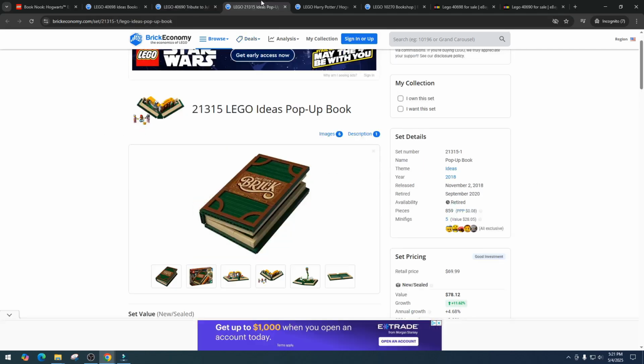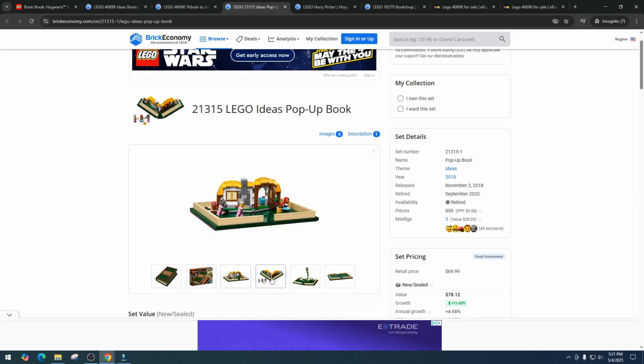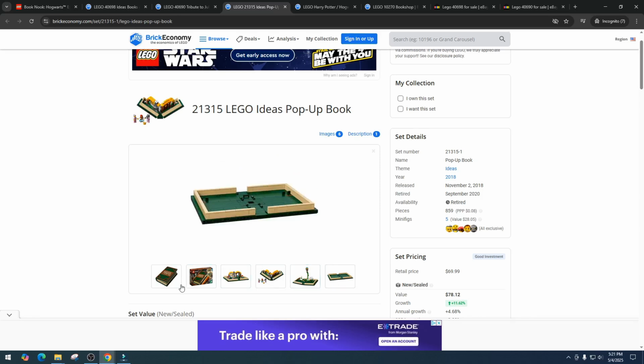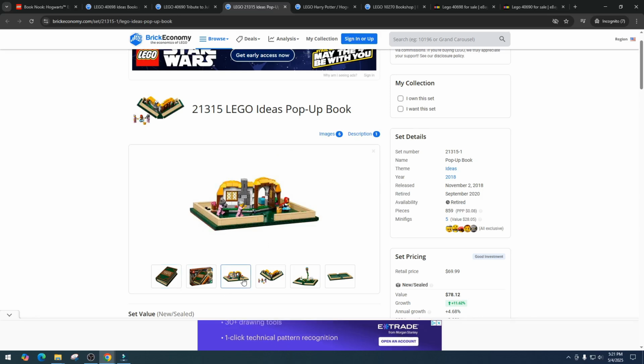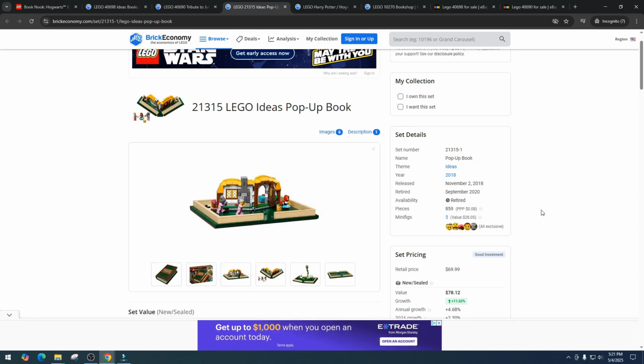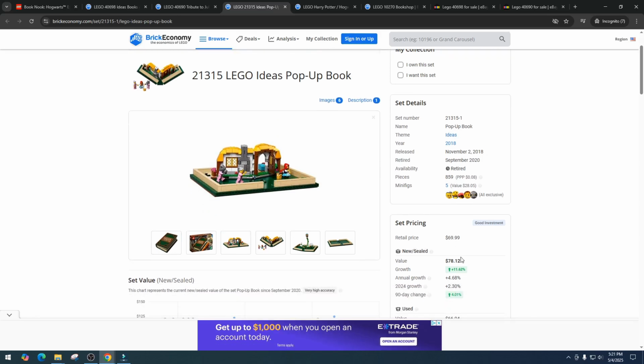Another book type set is the Ideas Pop-Up book. This is item number 21315. This set came out November 2nd, 2018, and retired September 2020. And yeah, it's exactly that. It's a pop-up book, and I think it's an amazing book that they did in this form. The inside, not so much, but it retailed for $69.99, and has a value right now of $78.12.